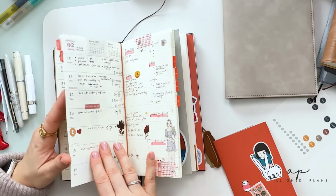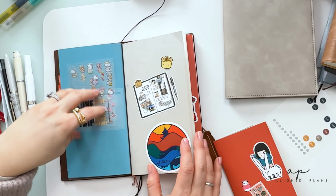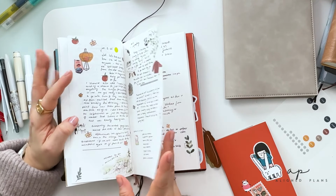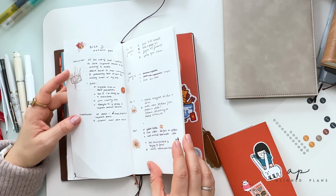And that's without me going too much into detail about the ins and outs of the traveler's notebook. I also have just a dot grid insert, and I will show you some of the stuff that I've been really loving for the month here.